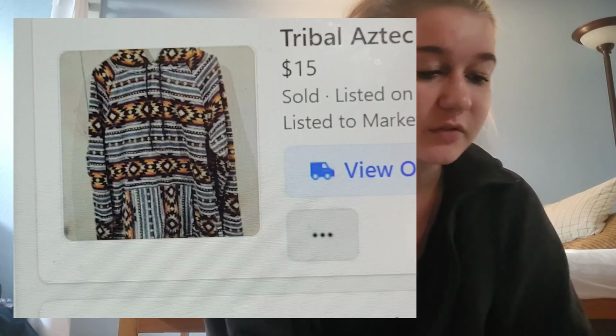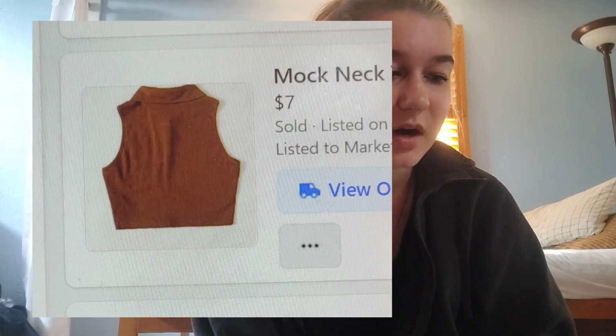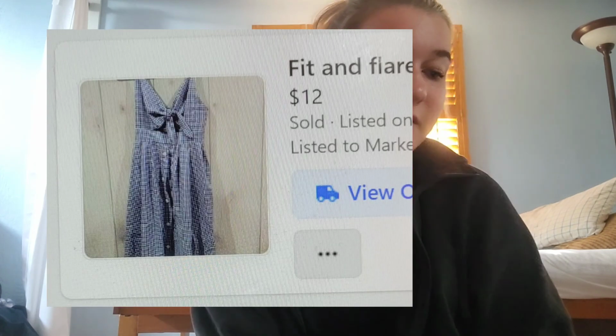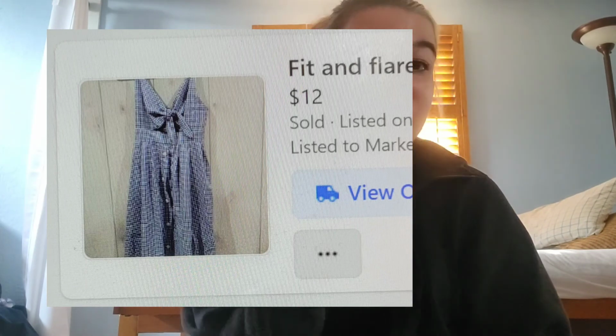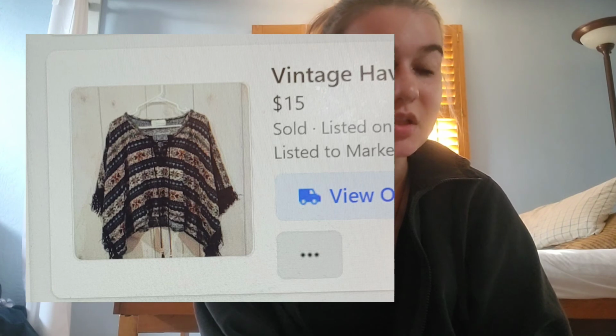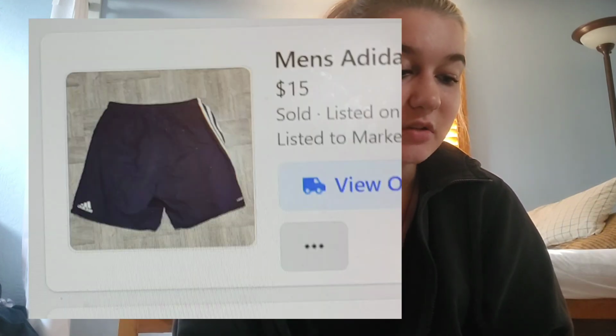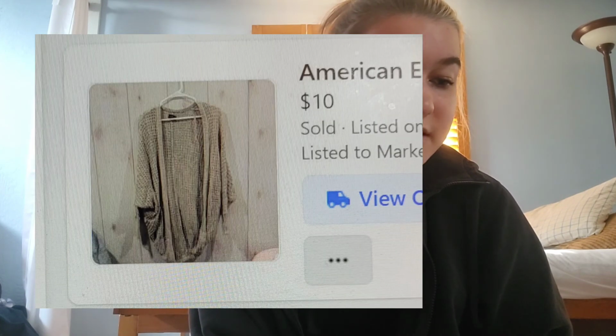This pullover hoodie sold for $15. This mock turtleneck sold for $7. This Shein party dress sold for $10. This Fit and Flare sundress sold for $12. I'd say sundresses do really well. This poncho sold for $15. Ponchos and shawls also do pretty well for me. These Adidas shorts sold for $15. American Eagle cardigan sold for $10.